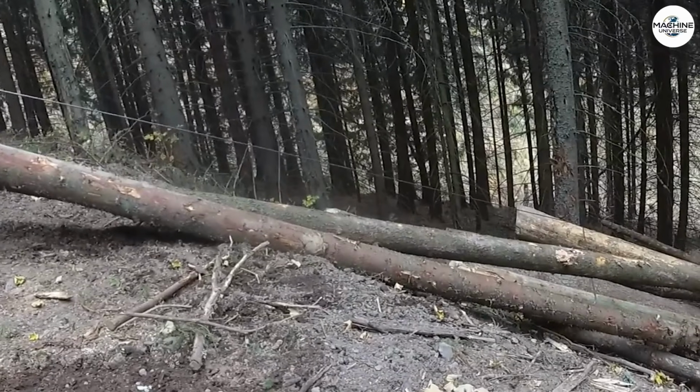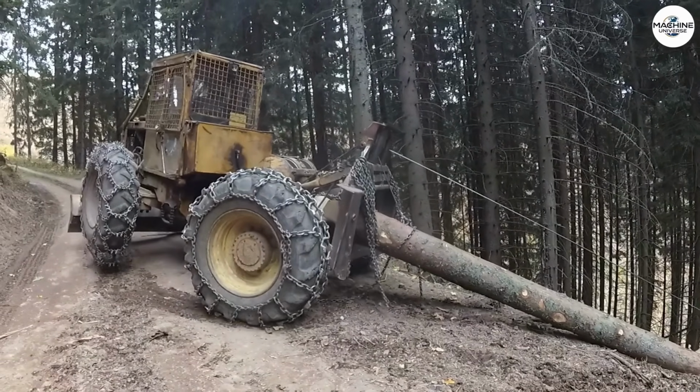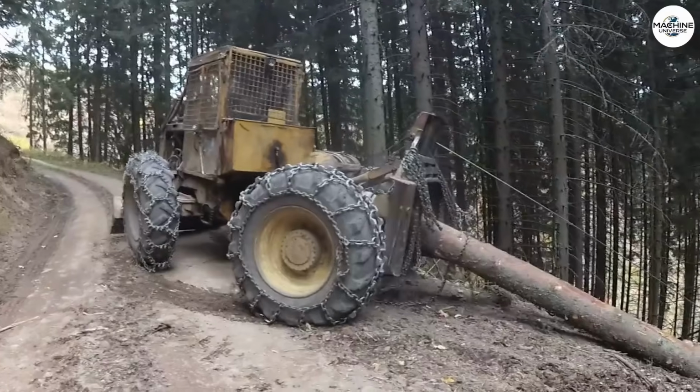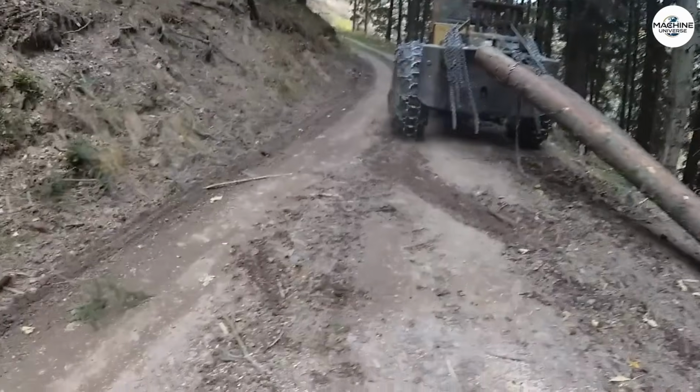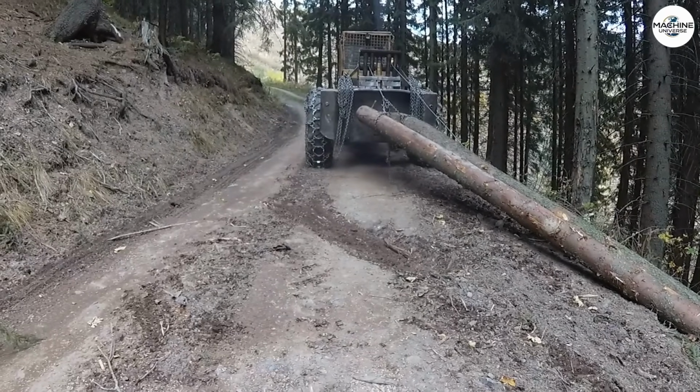Ever seen a machine drag a whole tree line up a slope like it's on flat ground? That's the LKT-81 skidder. The engine growls, chains bite into the dirt, and the forest answers with echoing power. It's rough, loud, and brutally effective. Exactly what this job demands.